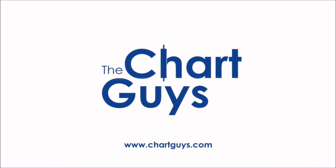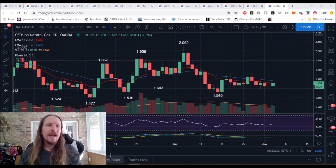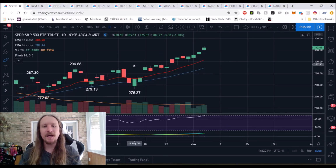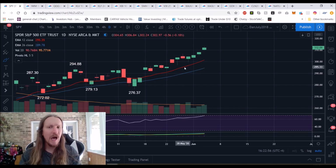Let's check out some charts. Hey there, traders, checking in on the market, and bulls are getting a bit cocky. So we are seeing significant follow through. The last time we consolidated for a higher low was $299.47. We're up $12 since that last happened. It's just time to be a little bit cautious.